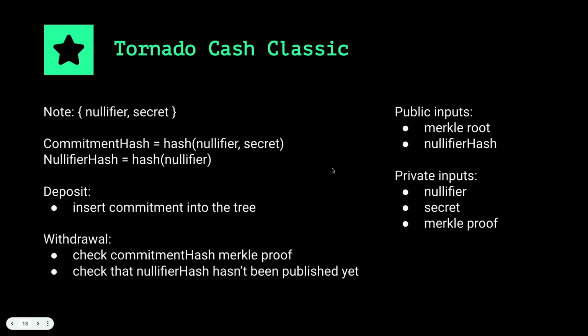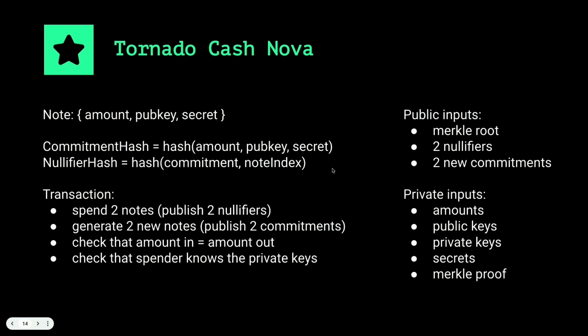So that was the explanation of how the legacy version of Tornado.cash works. Now, how does Tornado.cash Nova work, which allows you to do arbitrary amounts? We have a few different inputs, which are the amount, public key, and secret. The same idea here: we generate a commitment hash and a nullifier hash, but each hash consists of different inputs.